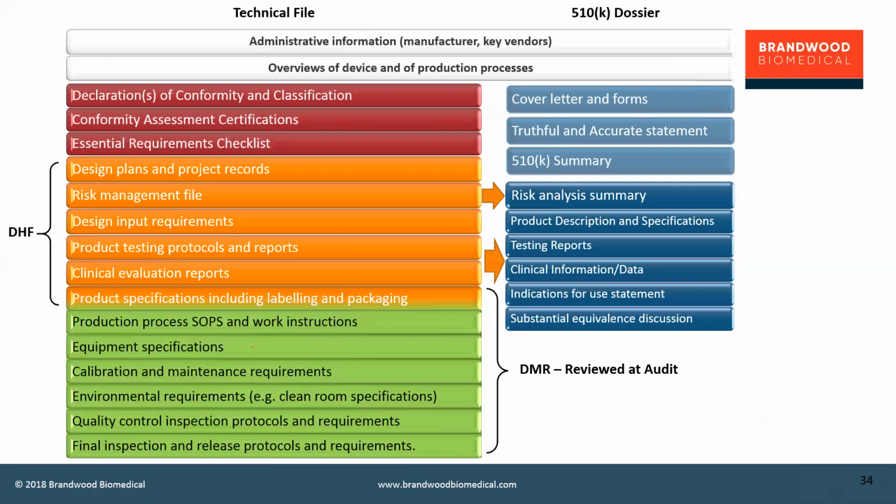This is one of the differences. The bulk of US 510Ks have no clinical data in them, and that's going to be a gap that will need to be filled.